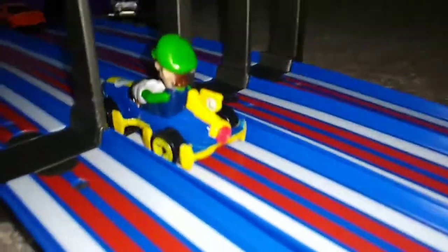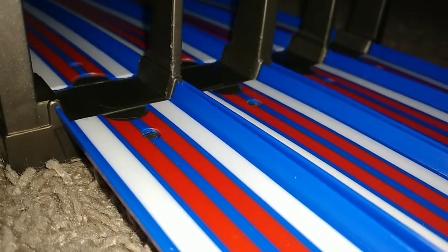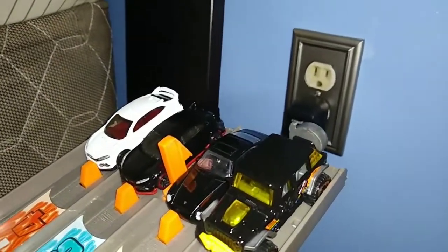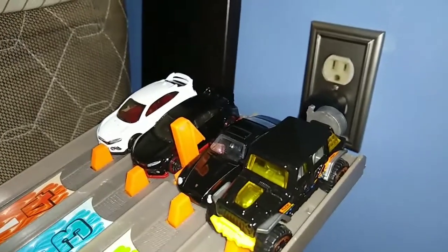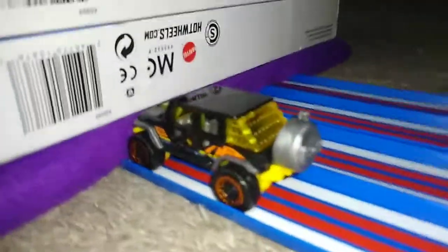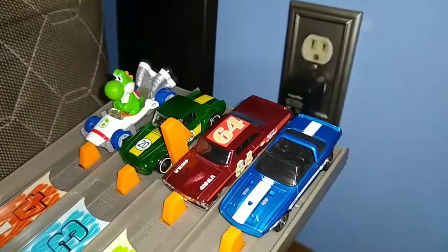Lane 2, and it goes to the Luigi Mach 8 Mario Kart. All right, guys, back at it with the random selection here. Look at those Civics right there. Be sure you drop that comment down below. Hashtag random selection. And the random selection cars that got beat by a Jeep Wrangler. All right, next 4.